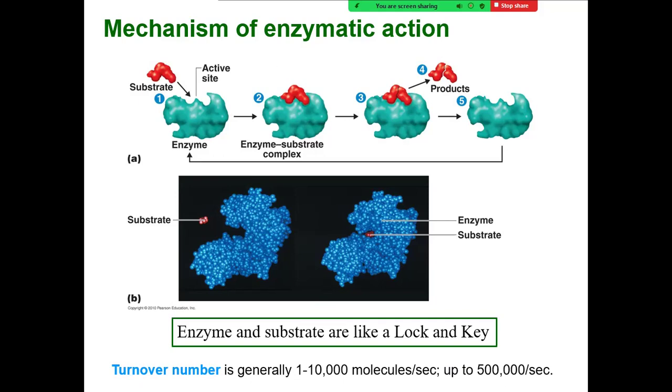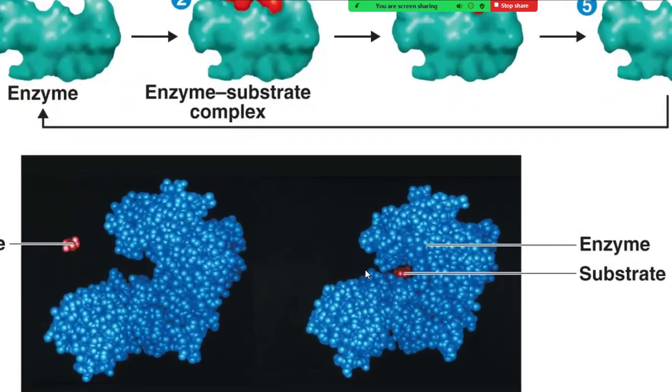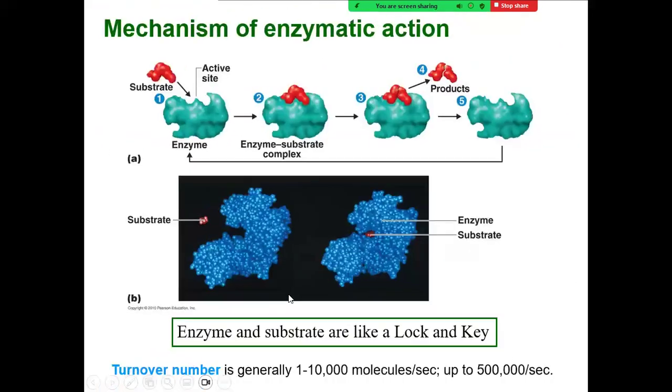Let me blow this up now so you guys can see the third one. I'm not going to require you to state the third one, but you'll notice how the substrate here and here, they change. The substrate is flatter here than it is there. And this would be the shapeshifter's hand molds to fit the glove when the shapeshifter is putting his hand into the glove.